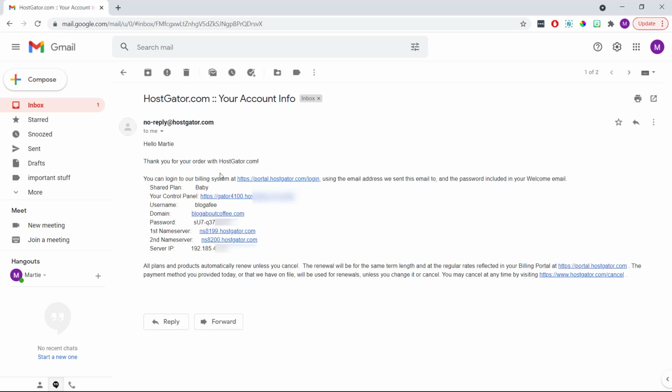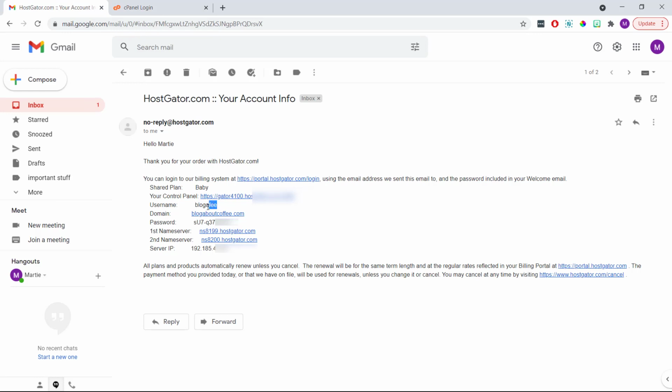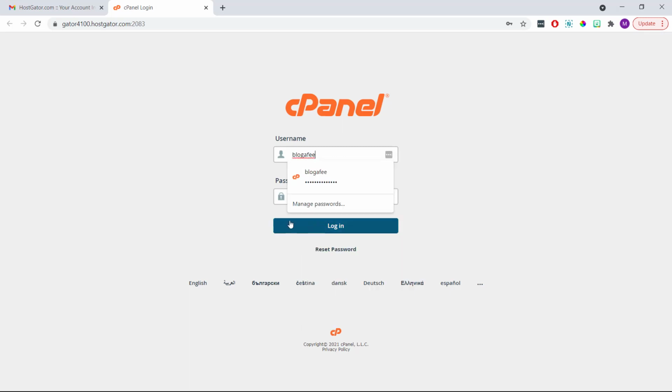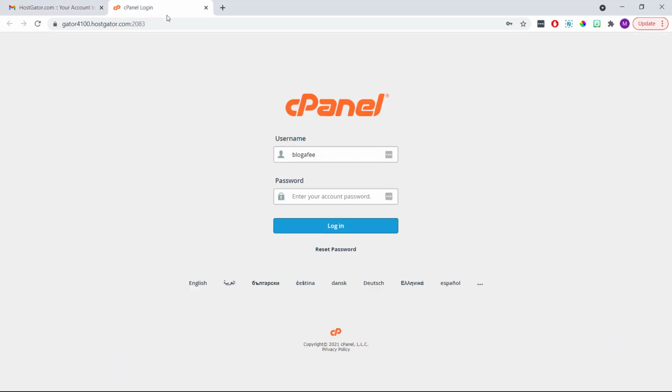And in this email, we'll see we have a link to our control panel, which is also known as the cPanel, our username and password for logging in, and some other information about our account. Here we're going to click the link to our control panel, which is going to open up the cPanel login screen in a new tab. And now we just need to copy and paste our username and password from this email into the cPanel login screen. Then once we've got them pasted in, we can click Login.